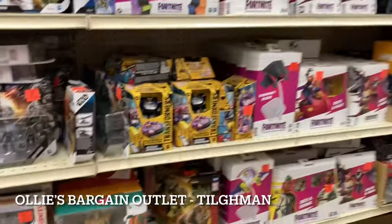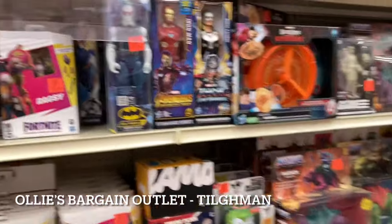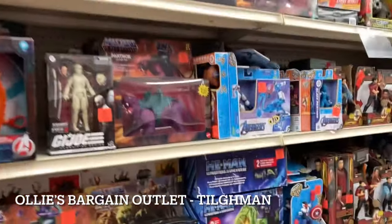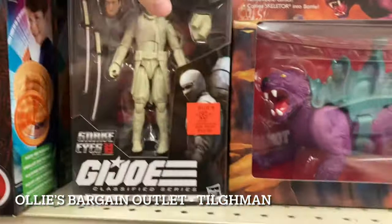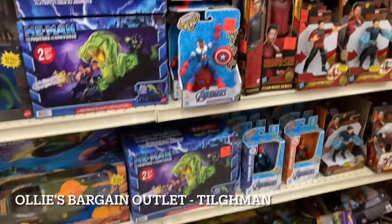So, still looking for Bucky O'Hare, the original version, and of course, the Toads. So, they're kind of the one I think everybody's trying to find and either not finding or somebody's, you know, buying them all out. Last time I was here, those Riris were here, and I put them right behind, so somebody got those, so good on them. I was not looking for it.